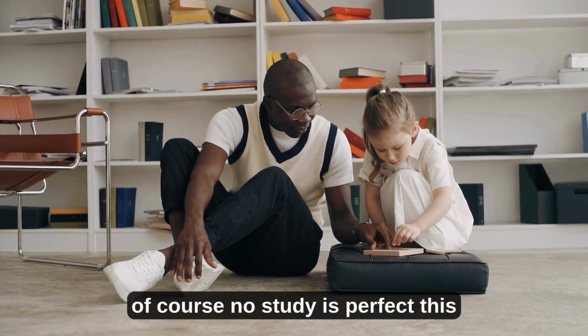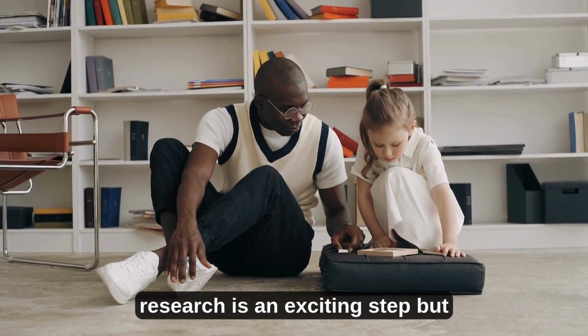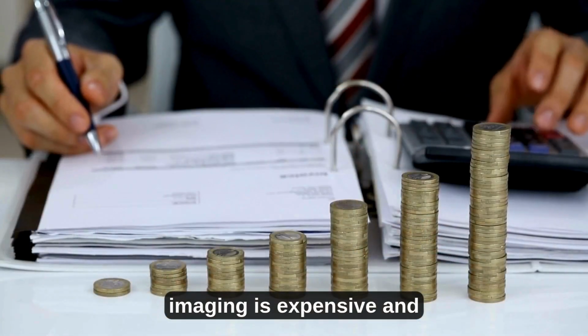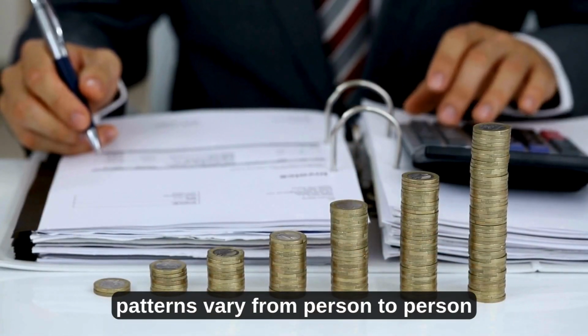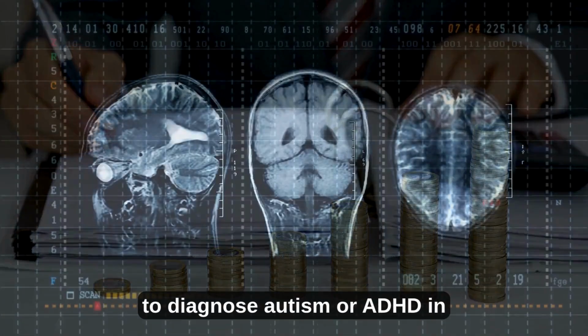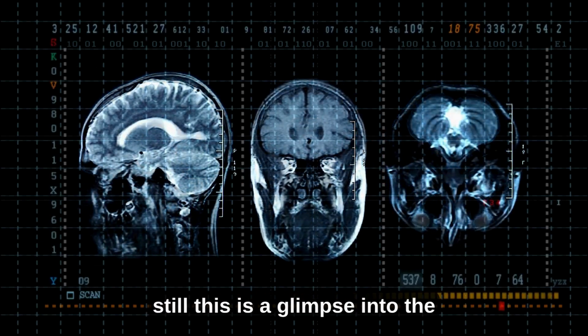But of course, no study is perfect. This research is an exciting step, but it's still early. Brain imaging is expensive, and patterns vary from person to person. We're still a long way from using brain scans to diagnose autism or ADHD in a clinical setting.